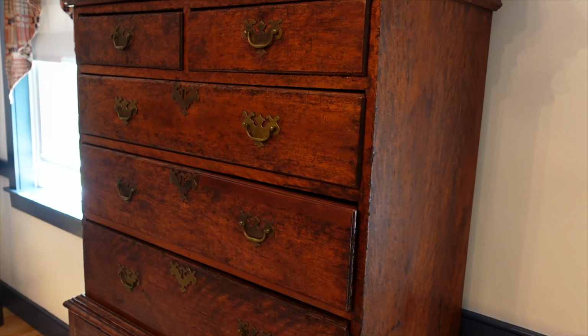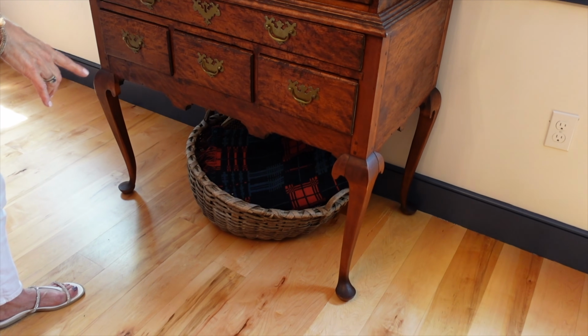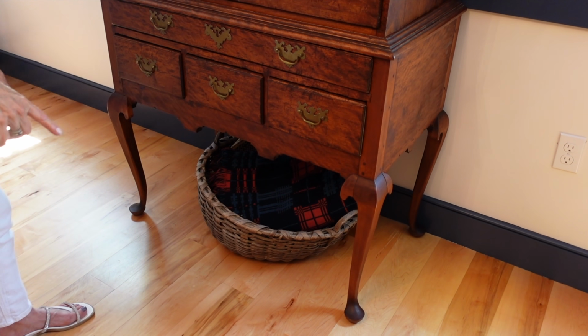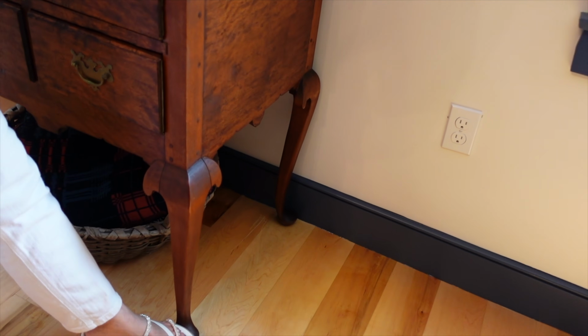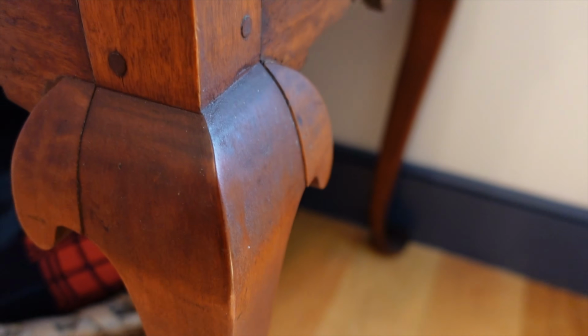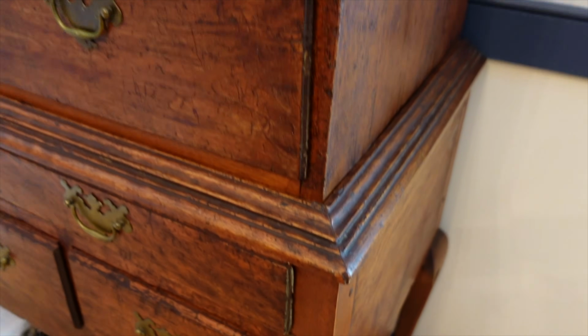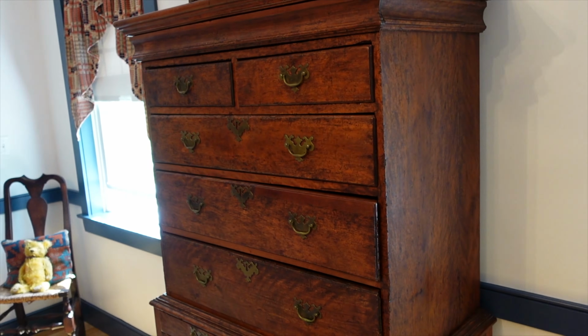But the Queen Anne, again, the cabriole legs are one of the distinguishing factors. And the feet, there's different kinds of feet. These are on little pads, so these are pad feet. And again, I don't know if the legs have been repaired. It's 300 years old plus, so it could have been repaired. But it's really got some beautiful lines.